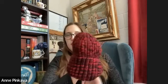I believe this is from some yarn I got from Tabitha that I made. Is it just a ribbed hat? No, but that's a surprise for later. Anyway, this is supposed to be sent off for a gift.